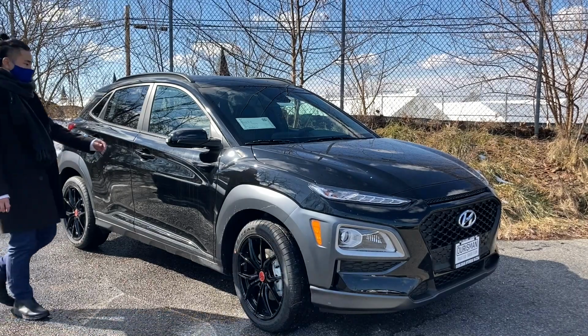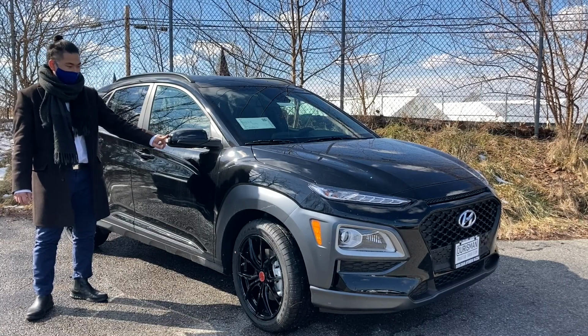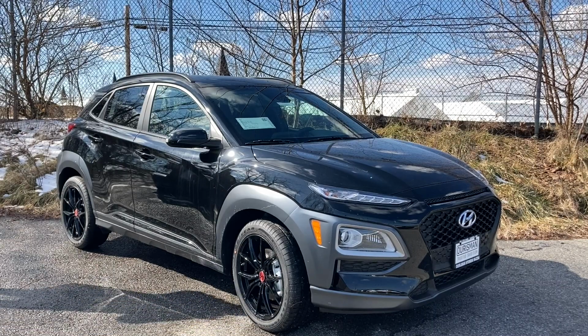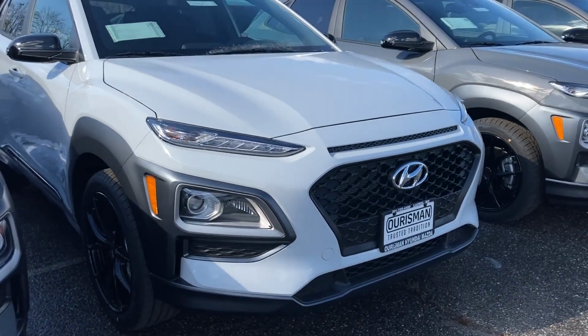The turn signal is integrated on the side mirror here as well. I really like the Night Edition. Now, it comes in three colors. Black and gray are pretty intuitive for it to be called Night Edition. Now, there's also a chalk white Night Edition, which kind of makes me scratch my head.